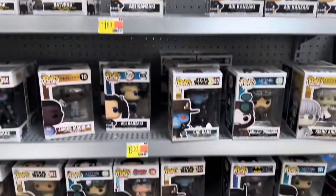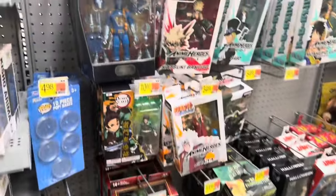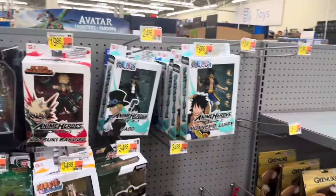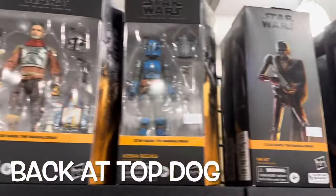All right, let's keep it moving. Well, no price shops in the Funko Pop NECA section. Everything is still priced at what it's priced at. All right, we're gonna keep it moving. All right, Star Wars. Tons of black.